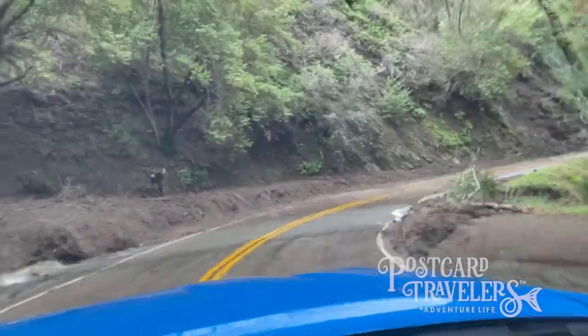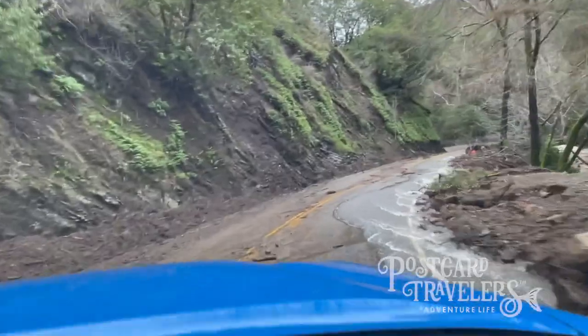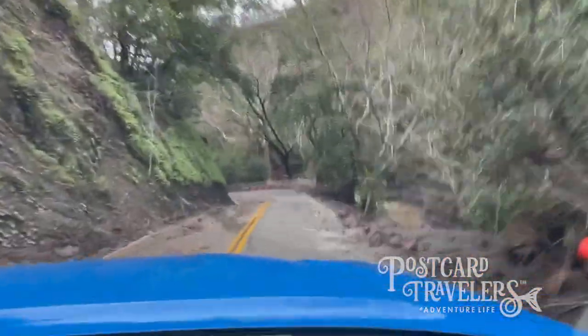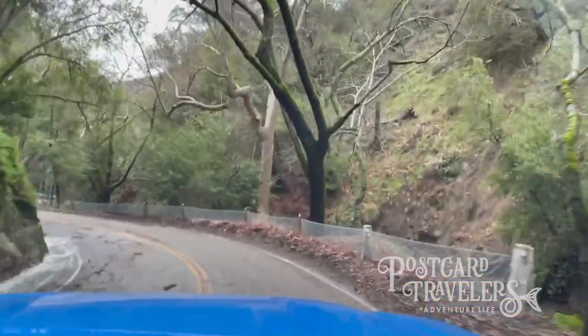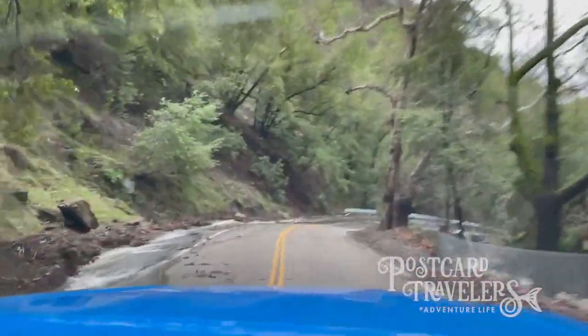Here we go. Water over the road. They say never drive in flood waters when you can't see the lines. See the lines is shallow, but if you can't, that means you're hitting a good dip.